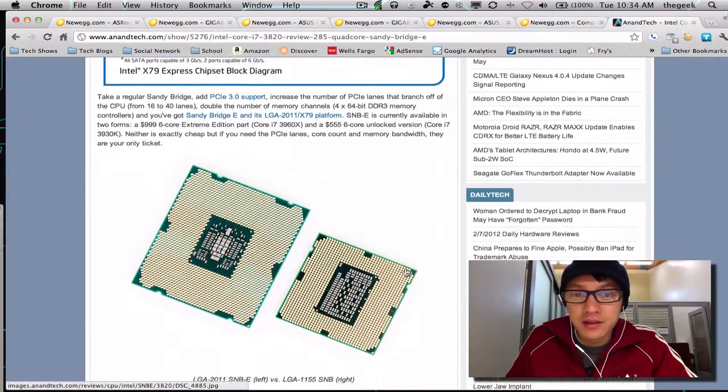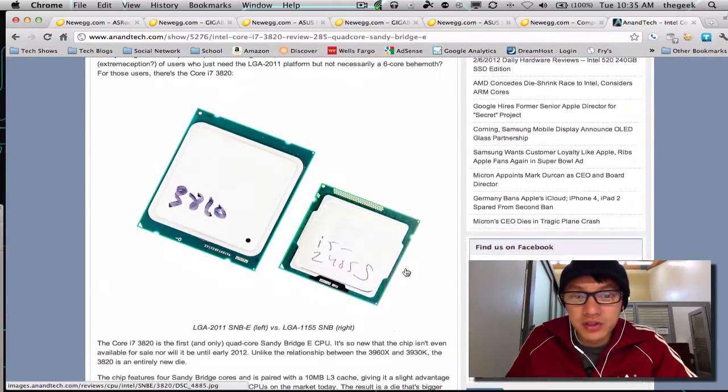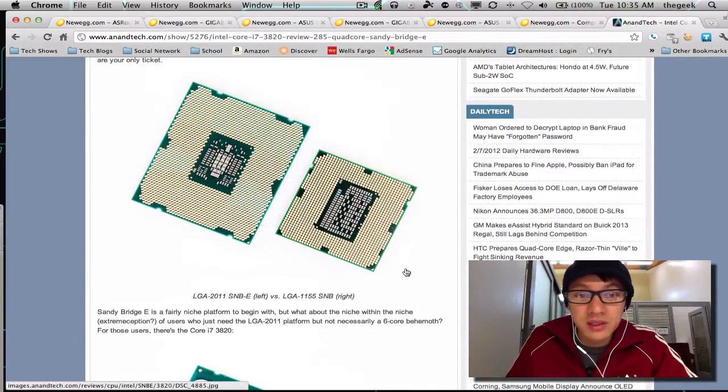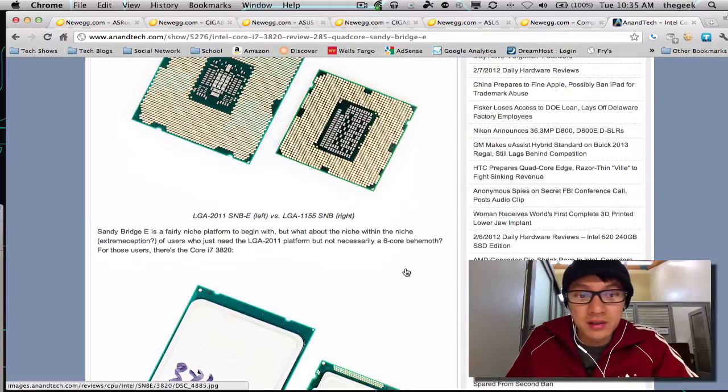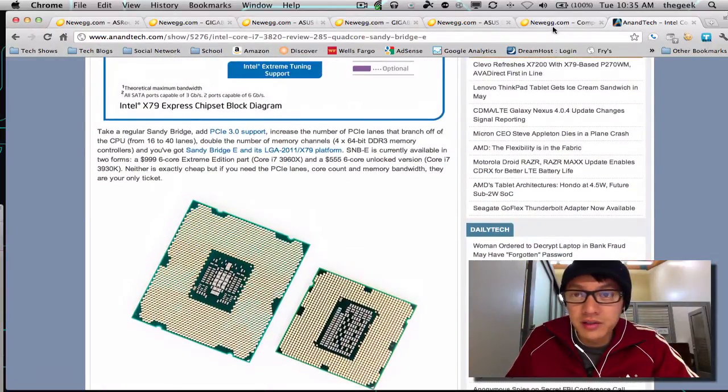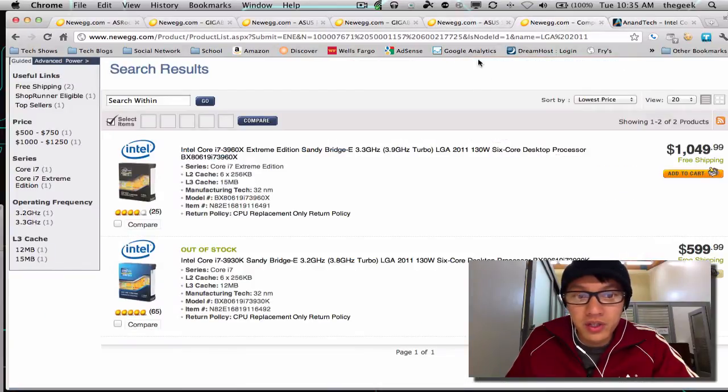And I would assume down the line that they might end up coming out with an 8 core, possibly. We'll see. But that's pretty much it for the Intel side of things.